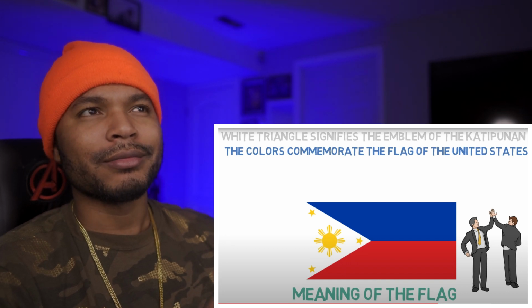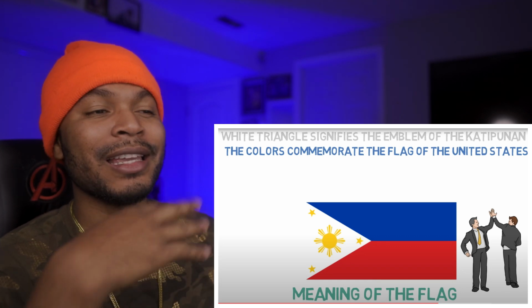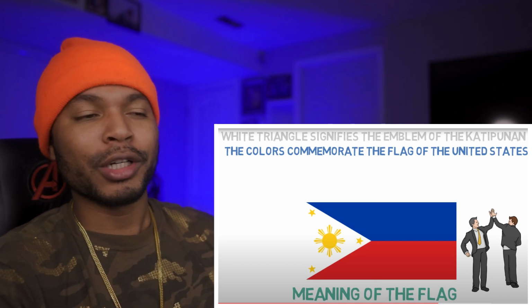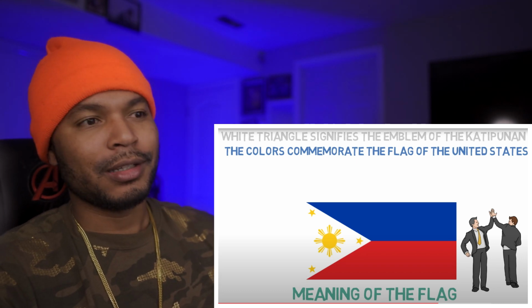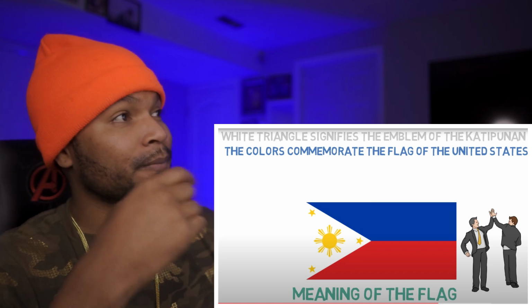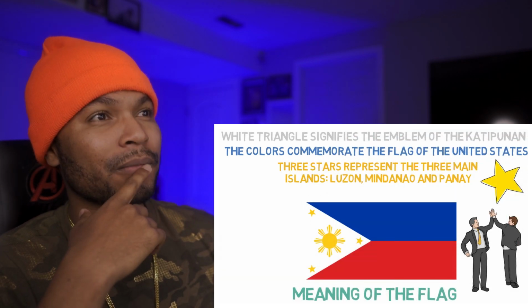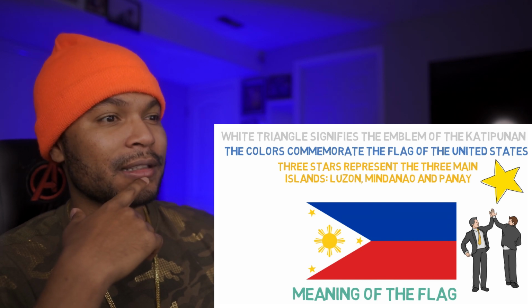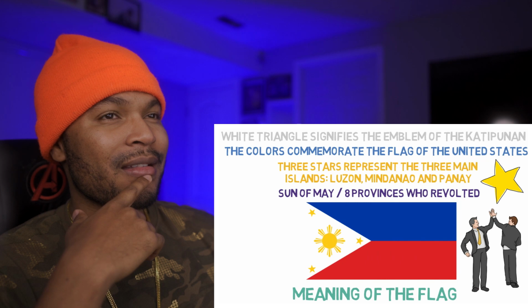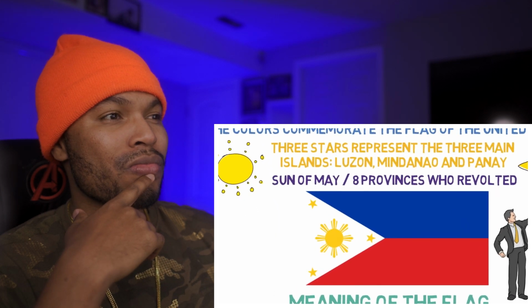Because then they were under the Americans. I don't know, this thing's just kind of weird to me, okay? I think it's just like another ruler took over from another person. That's all it is, different conquerors, but this time it's the Americans. But whatever. The three stars represent the three main islands, Luzon, Mindanao, and Panay, also Visayas. And the sun represents the gigantic steps made by the sons of the country along the path of progress and civilization.